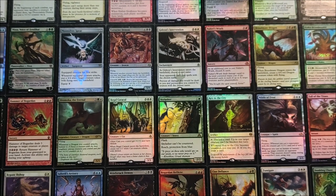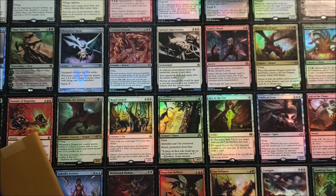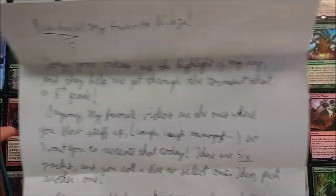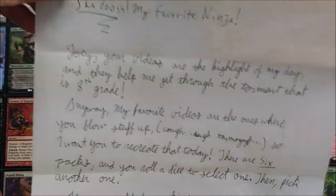This came from Alex Johnson. Alex Johnson, appreciate you sending this out. My ninja. Let's see what's up inside of here. Mr. Johnson. Make sure there's no return address. Doesn't look like it. Oh, God. Oh, boy. Oh, man. I don't know if I could do this. Johnson, I'm not going to do it, man. But I will do something else.